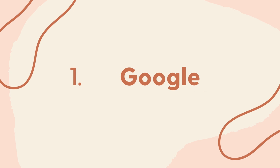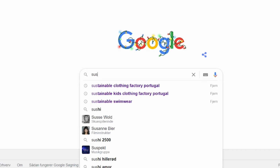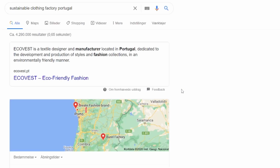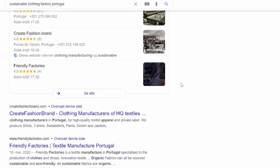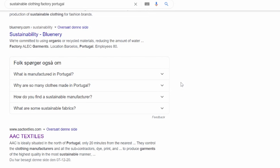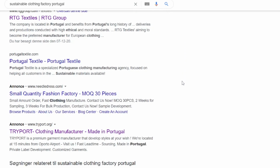Step 1. Google is your best friend. When I was in search of a good manufacturer, I turned to Google. What I found out is that you have to be very specific in your Google search. For example, you can see here on my Google search that I typed in sustainable clothing factory in Portugal because I want a sustainable manufacturer, and a list of a lot of different manufacturers has come up.